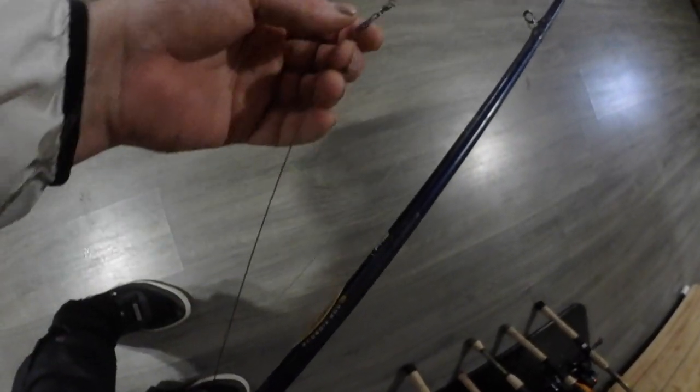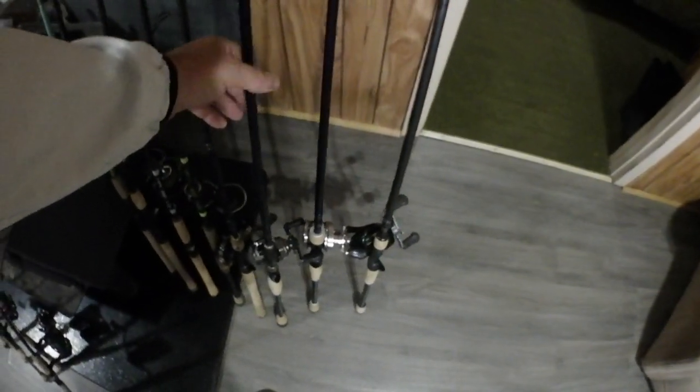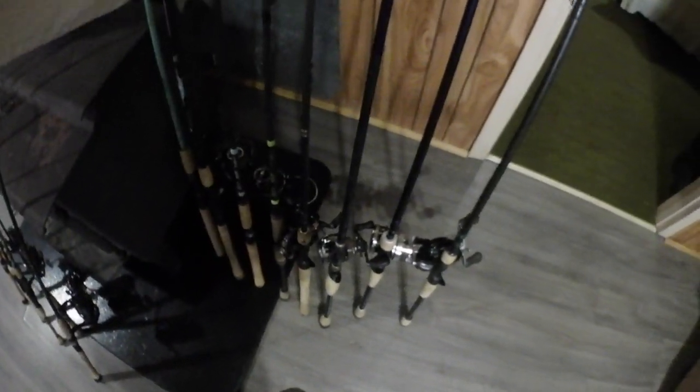This is a multi-strand titanium leader. This is a 12-inch leader. I believe that's a 60-pound leader. So we'll use that for casting spinner baits, throwing topwater, actually a whole bunch of variety of different baits. Brendan has a similar bait caster right here for casting.